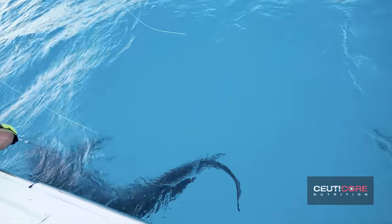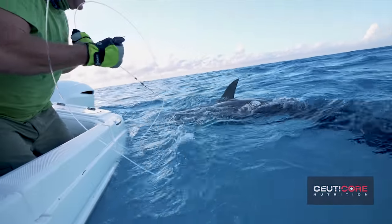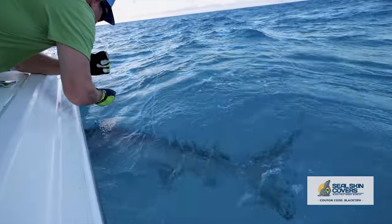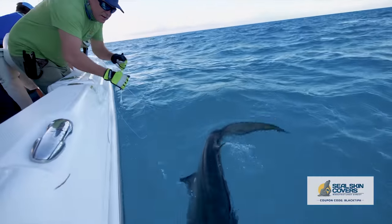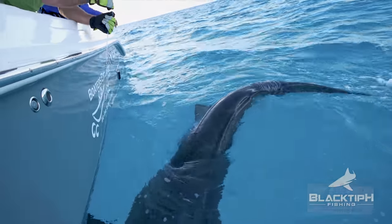Here he comes. You got him? I got him. Oh my gosh, what a monster. Yeah, buddy. Cleared him. Hold him. Walk up. You got him? Yeah, I got him, but he don't like it. Hey, can you help him out, dude? Help him with the leader. Put the gloves on. Oh, he's rolling. Get him in here. All right. You ready? I'm gonna grab his tail.